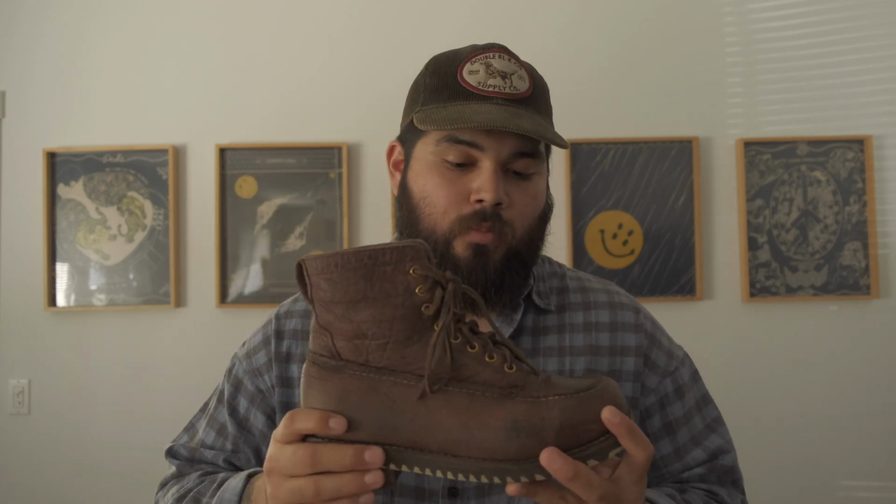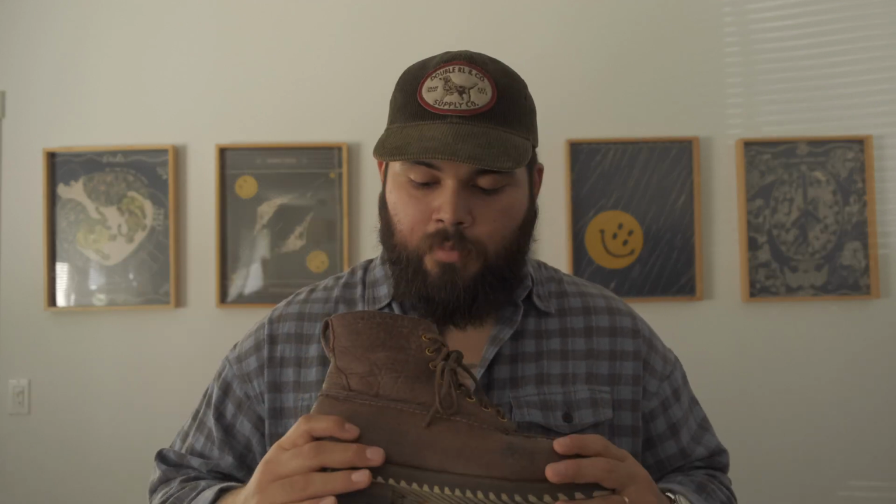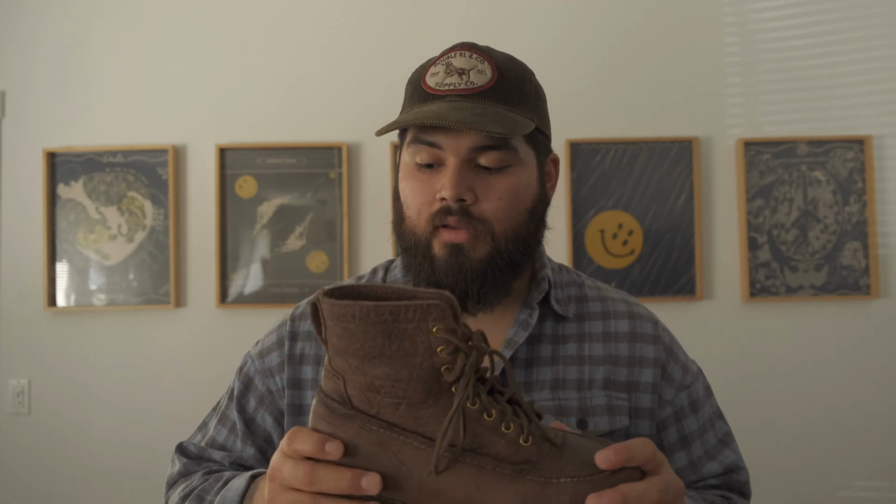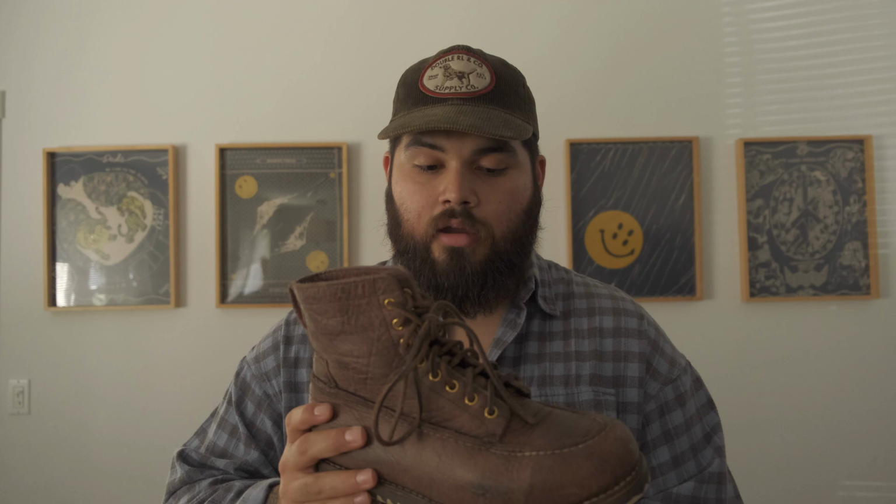Also, this has 8 eyelets versus being a very tall boot, and so I like the height of this one as well. You can still wear it with all different kinds of pants and jeans, and the height doesn't necessarily prevent you from wearing a slimmer pant. The upper, I can't stress this enough, the composition of the upper is extremely soft, supple. There's so much texture going on here, and it hides wear extremely well.